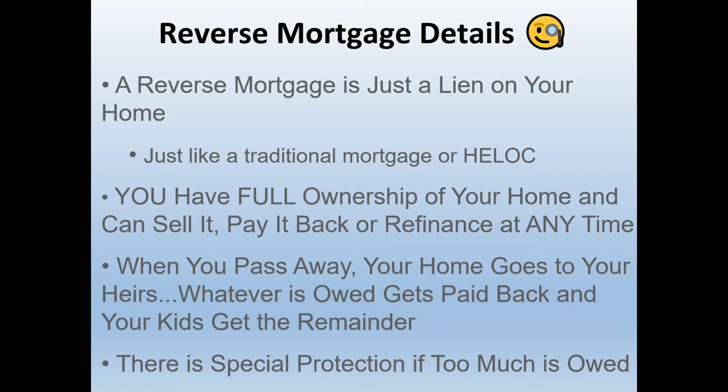Now, when you do pass away, your house goes to your kids. Again, whatever is owed, which is the money we gave you plus the interest, gets paid back, and your kids get the rest. And again, there is special protection. If too much is owed, it's called non-recourse. So we can't ever go after the estate or your kids or any money. Can't ever do anything but grab that house back and the lender will sell it. But in the end, that's the worst case scenario again. If the housing market absolutely collapses, your kids don't get anything out of the house. Worst case, but nobody will take a penny from them.